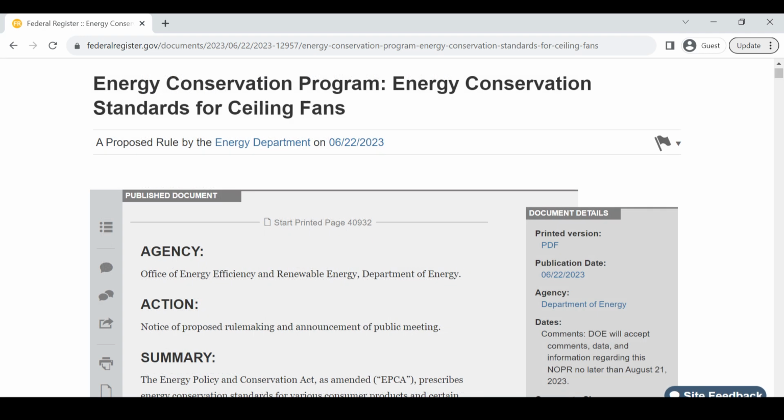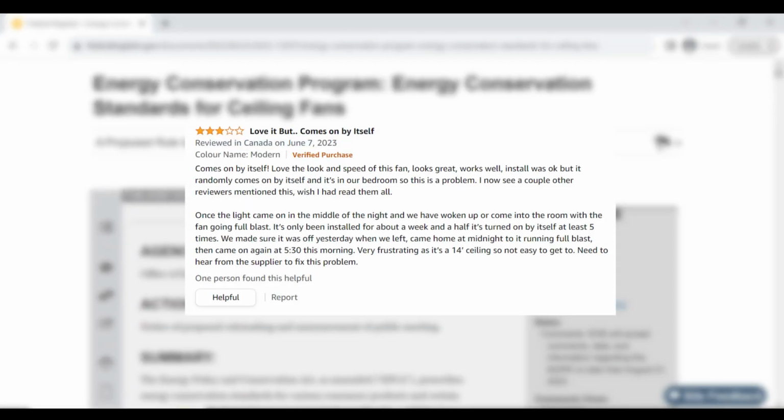And take a look at these. I pulled up some reviews that I read on Amazon of some random brushless DC motor ceiling fans, and look at these weird glitches and malfunctions that people are experiencing. So this review says, "Love it, but comes on by itself." Ooh, that seems like a problem to me. "Once the light came on in the middle of the night, and we came into the room with the fan going on full blast."